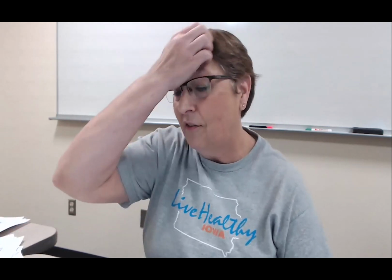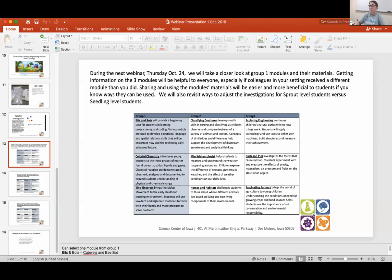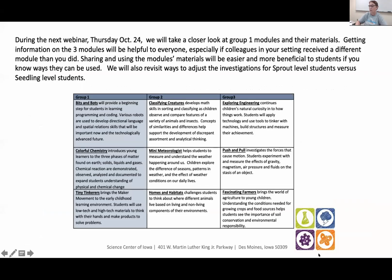Does anyone else have anything else that you want to add to the chat room? It looks like we're getting really close on time here. I do apologize for the rush and the technological difficulties. I will make sure that next time it's not like that. But let me go back to my PowerPoint here. And we'll go through these again. Oh, hold on, please. There we go.